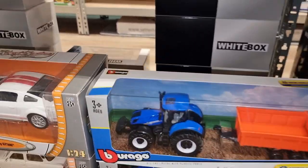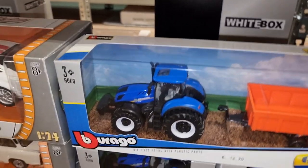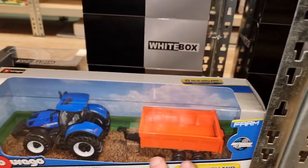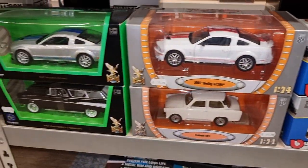These tractors, part diecast, part plastic, but these are actually very good. Come with windows, trailer. I'm not so fan of these trailers, but the tractors from Burago, not bad at all.